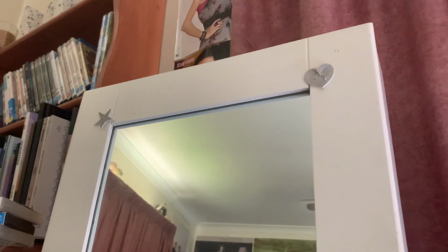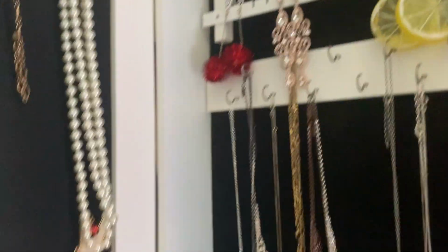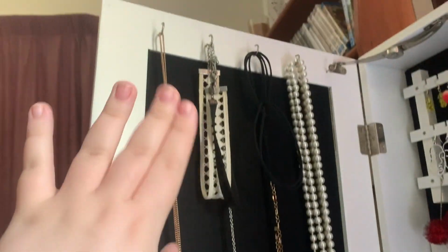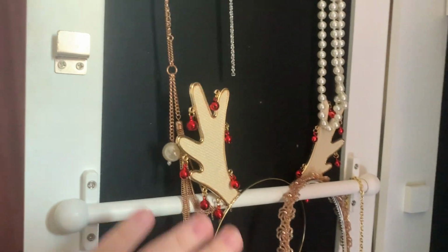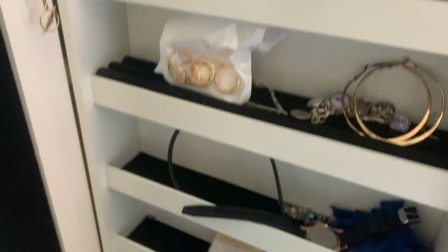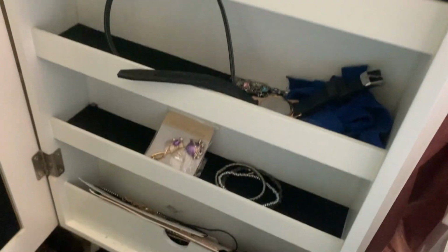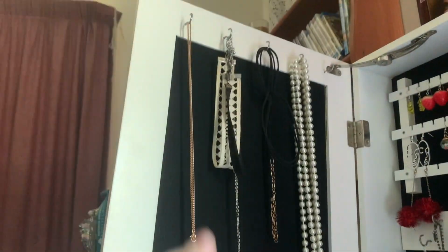So, okay, this part of the video is going to be lo-fi, but this is my jewellery cabinet. It has a mirror on the front, obviously, and then inside is all of the jewellery. It has two hooks here, and this bar for any scarves or anything like that, and then earrings, and then necklaces, and then there's this part, but I don't really wear any of this stuff. So I think we'll just skip over that because there's a lot of old things that I don't really wear anymore. But for the main part, it's these and then that.